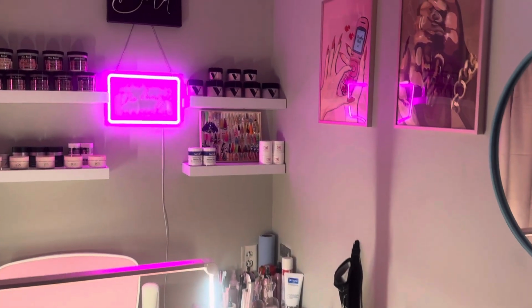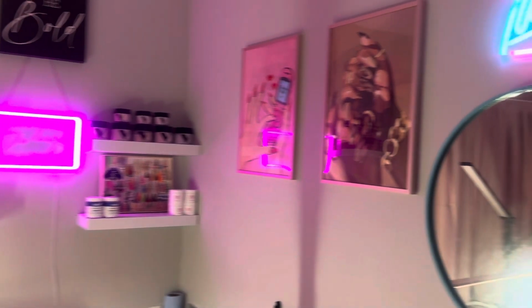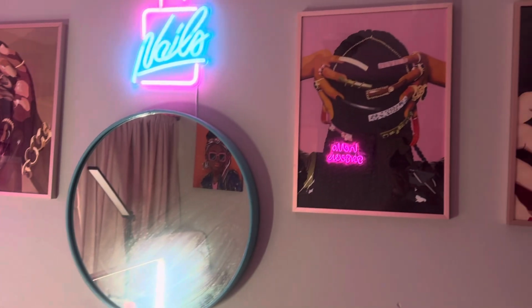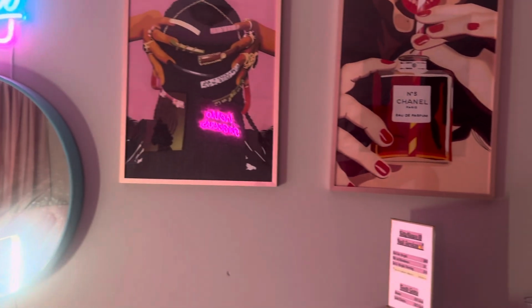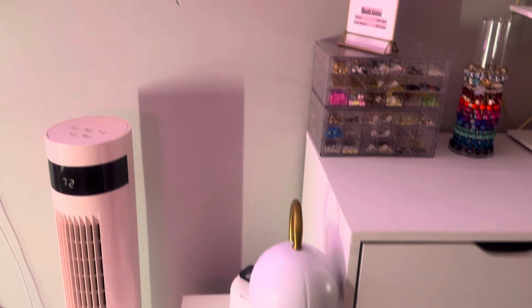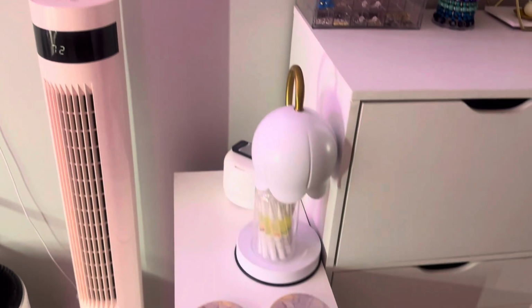I love organizing and organizing and reorganizing and then reorganizing my reorganization. Yep, that's me. And I know I'm not alone. So all my other nail peoples, nail kitties, let me know in the comment section below. I know I'm not the only person that does this. Okay.